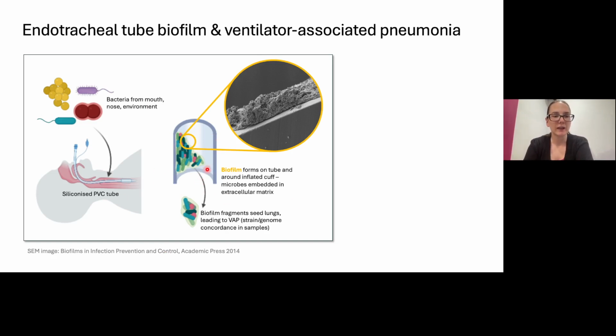And once these microbes get in, they form extensive biofilm on the external surface of the tube and above that inflated cuff where any infected secretions will pool. And then with the airflow, they can get aspirated inside the tube as well. So here's just an example electron microscope image of a biofilm on a section of tube that's been taken from a patient. The reason this can lead to pneumonia is that bits of that biofilm fall off and drop into the lungs, and that's what seeds the pneumonia in the lower airways.